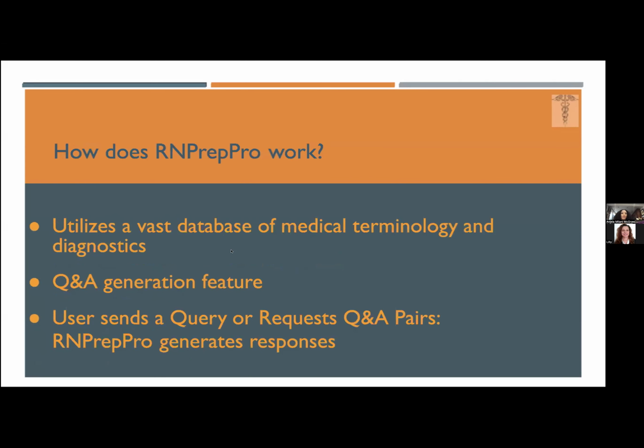So how does it work? We utilize a vast database of medical terminology, and in our case, we're using the NCLEX study guide PDF, which is a comprehensive PDF. And we have a Q&A generation feature, which makes us unique. How it works is a user sends a query or requests Q&A pairs, and then the RN-PrepPro generates questions as well as answers. Then I will turn it over to Lily for our demo.